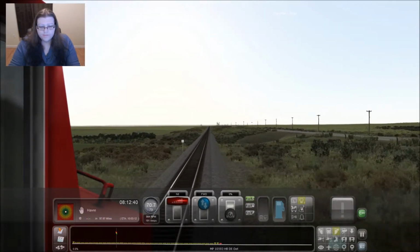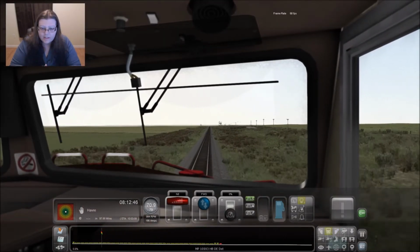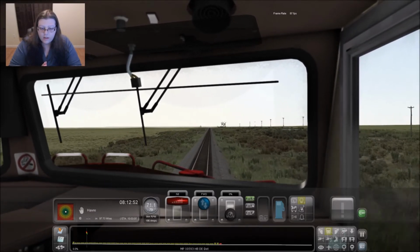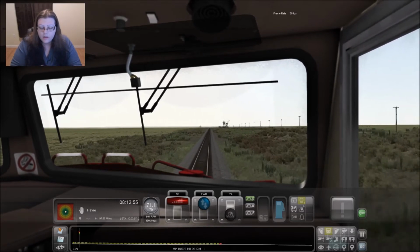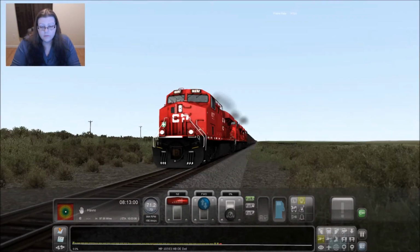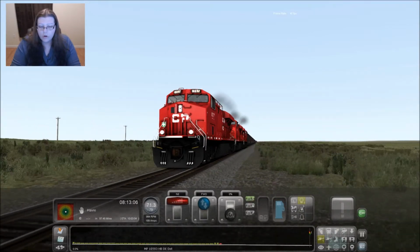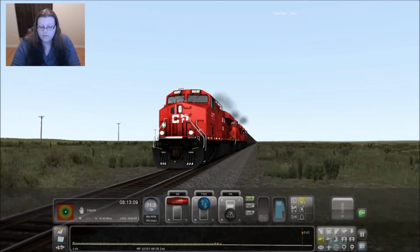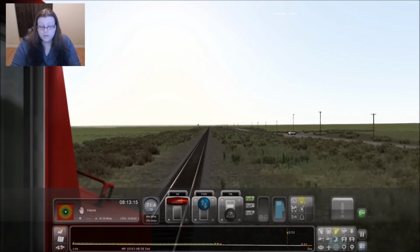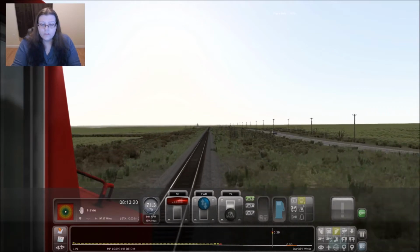Such a high pitch hum sound. And it's so quiet inside the cab. I don't know, I like it loud. I like to hear the roar. But this engine don't have any roar, really. It's got a roar of a horn, though. So that's good.